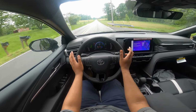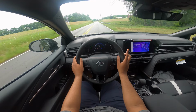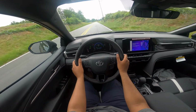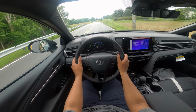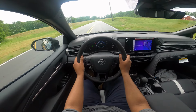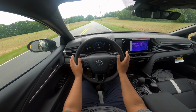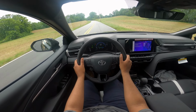Now speaking about the exterior design, I have to say I definitely do like the front end, especially the XSE trim, which I will be reviewing at a later date. I want to do a more affordable review for you guys, something in the $30,000 range. Yeah, that torque though. This is definitely more than enough acceleration. 6.9 seconds 0 to 60 for the front wheel drive, and this all-wheel drive version is 6.5 seconds.